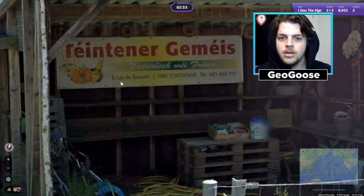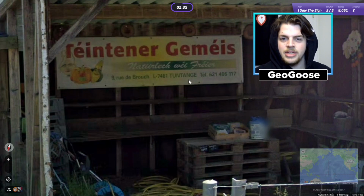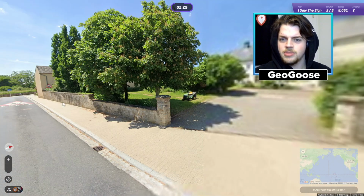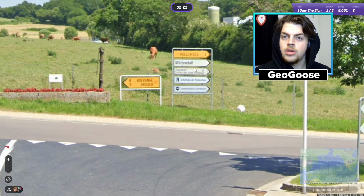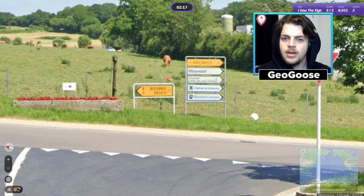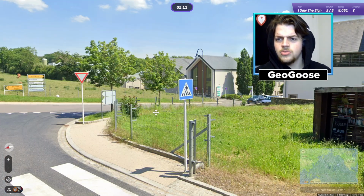Tintener Gemeis, Rue de Brouche, what? Tuntange. Naturlek Vey Freyer. What is this language? That is French. This feels like Dutch. These words don't make any sense to me. I mean, when you see a mix of French and Dutch, Belgium comes to mind, right? But is this Bruges, Hollenfels, Mergendal, Chateau de Hollenfels? I guess this is Belgium? I'm gonna assume this is Belgium.